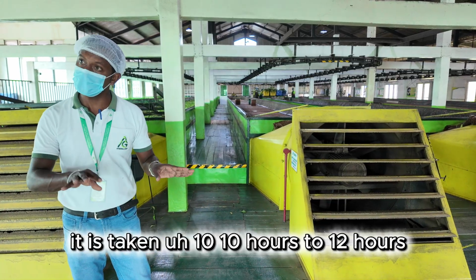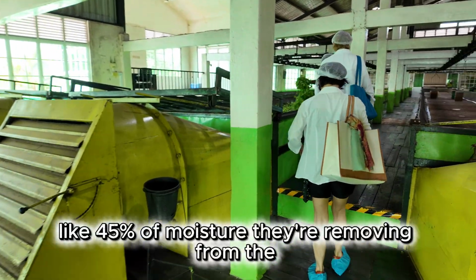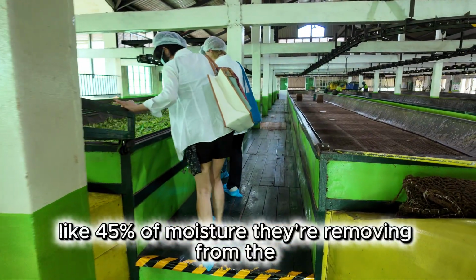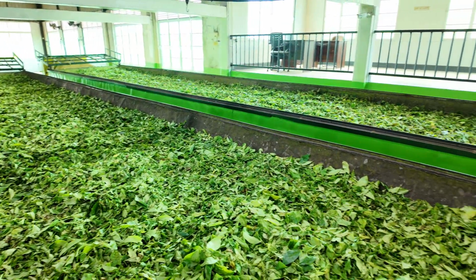It is taken 10 hours to 12 hours. Yeah, I understand, like 45% of moisture they are removing from this withering process. Yes, how much? Yeah, you lose weight.